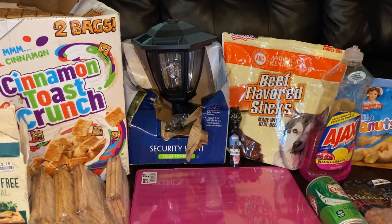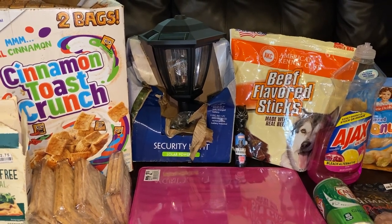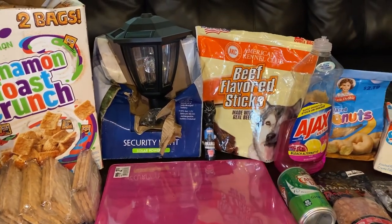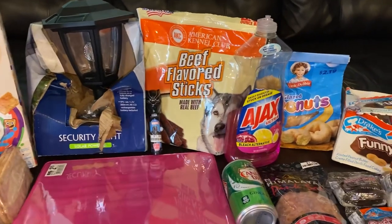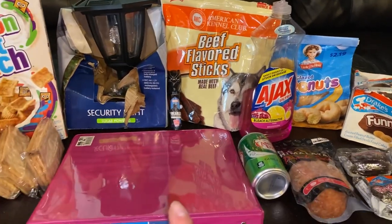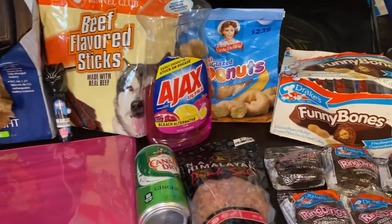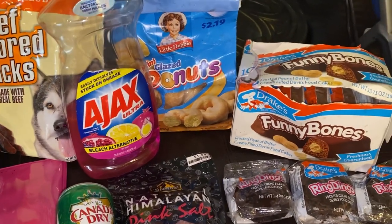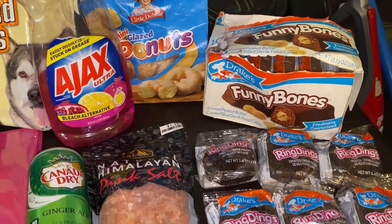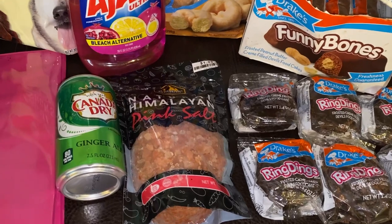A security lamp. It is solar powered, so that is super cool. I can't wait to put that on the side of my house since it will just turn on if someone's out there. So I love that. Then we have these beef flavored sticks for dogs. Some Ajax bleach alternative soap, dish soap. We have a binder and a can of Canada Dry. We have some Little Debbie glazed donuts, some Drake's Funny Bones, which I have never heard of, but they sound delicious. Some Ringdings by Drake's as well, and some pink Himalayan salt.